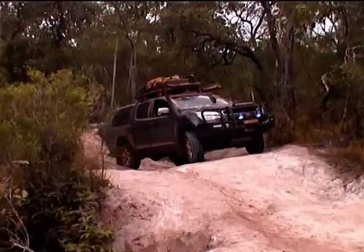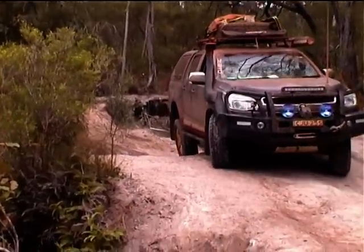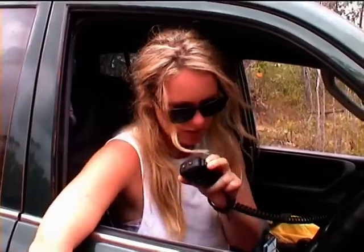So just stick to that left-hand side of the track. When you come through, there's quite a mud pit to your right-hand side. Stick to the left-hand side of the track and you'll be all right. And then when you come over that little rocky ledge, there's another hole to your right. Again, stick to the left-hand side of that track.